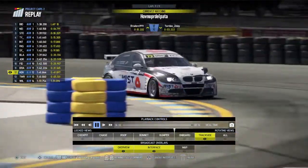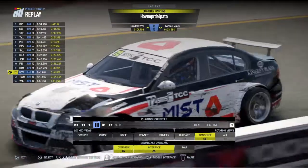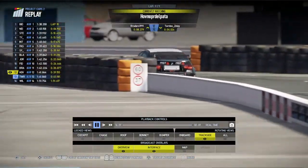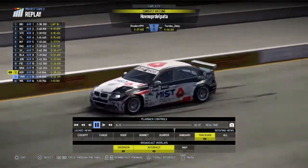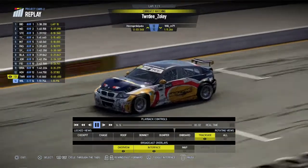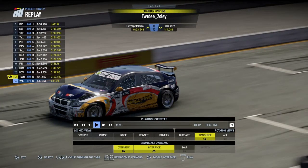Hovno is the next one to approach the line. Again, a bit of a topsy-turvy race for him. But Hovno in his first race takes 12th place. And remember, points go down to 15. So if we do get 16 cars, we will have one person who doesn't score. Twirdy is going to be in 13th. He'll just have to pause before he crosses the line because Will got lapped. So guys, we'll just get those second half of the race replays in for you first.